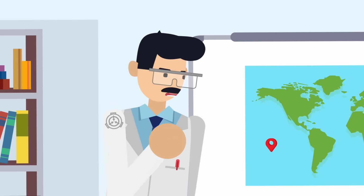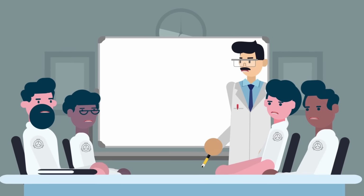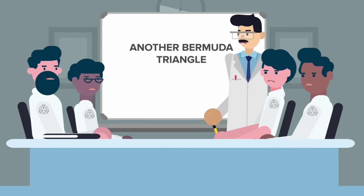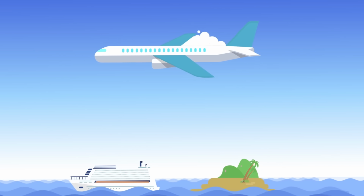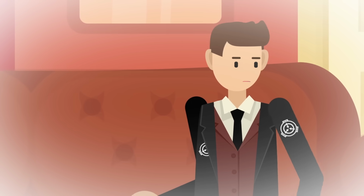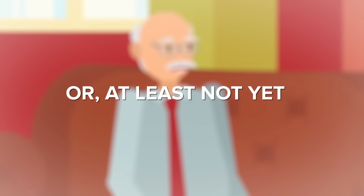While none of this is confirmed nor denied by anyone at the SCP Foundation, one theory surrounding the area is that the location is another Bermuda Triangle-like location, one that contains some sort of temporal anomaly that unwitting planes fly through, only to find themselves displaced in time. Of course, the problem with this theory is that the man from Atlanta said he'd never been aboard a plane before. Or at least, not yet.